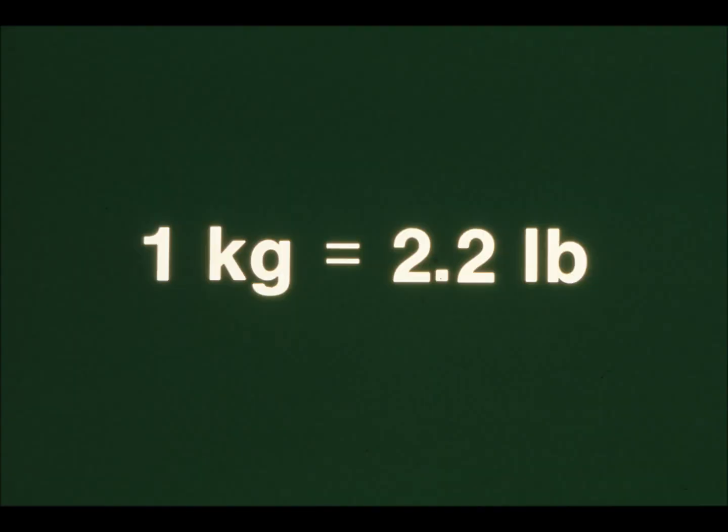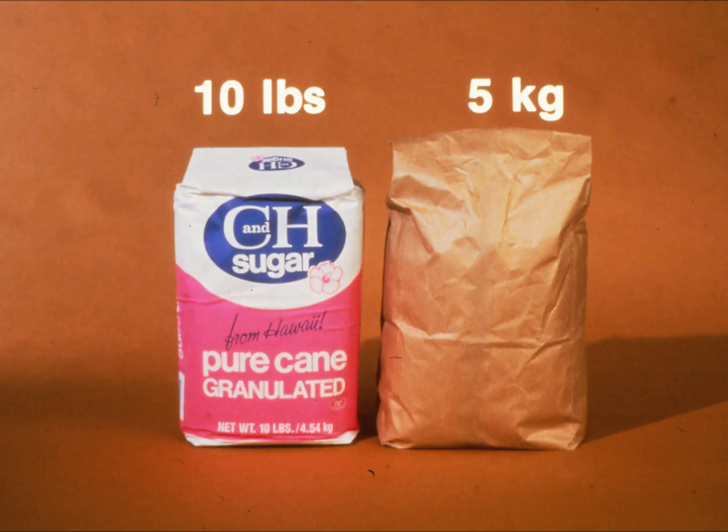1 kilogram equals about 2.2 pounds. In metric countries, our familiar 10-pound bag of sugar would come in a 5-kilogram bag, actually about 11 pounds. By the way, people who use metrics commonly use just the term kilo when talking about kilograms. 100 kilos of flour, for example. It's not the proper way, but you may hear it.